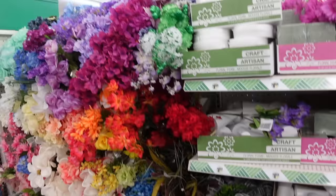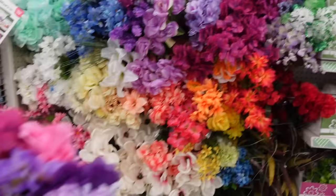Like, who would have known? Or am I literally the only fucking sonsa that I didn't know? Because I hit the jackpot with this $3. Okay, so I saw these flores right here, right? And look, I made my own little DIY ramo buchon.